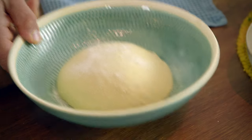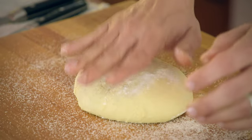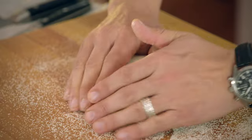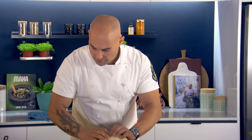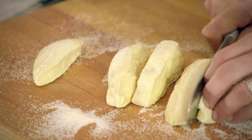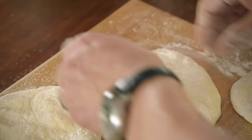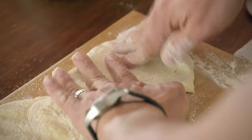For my flatbread, I'm using a classic bread dough mixed with mashed potato, which will give the bread a fluffy and light feel. So I've got a bit of semolina, and all I'm going to do is cut this into some even pieces. You could roll this out with rolling pins, or you could keep it nice and rustic. That's what I'm going to do.